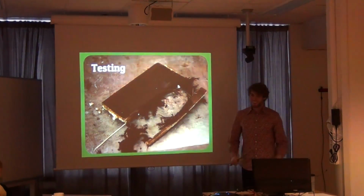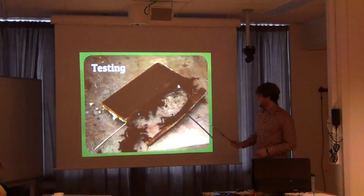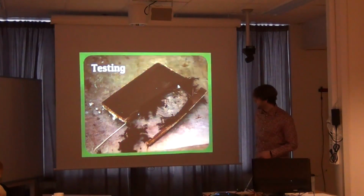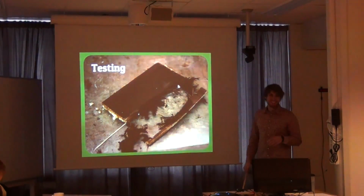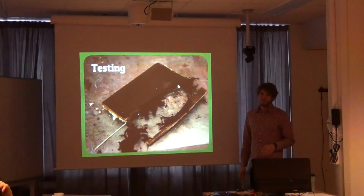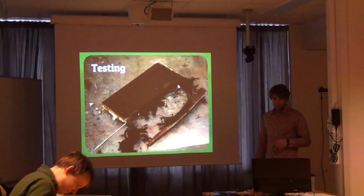So here you see some results from some sample production. I think this is compressed plywood with melamine formaldehyde glue. And I think I was a bit too aggressive with the pressing parameters. So when I released the pressure, it basically exploded. But overall, it went quite well. That was one of the few things that went wrong.